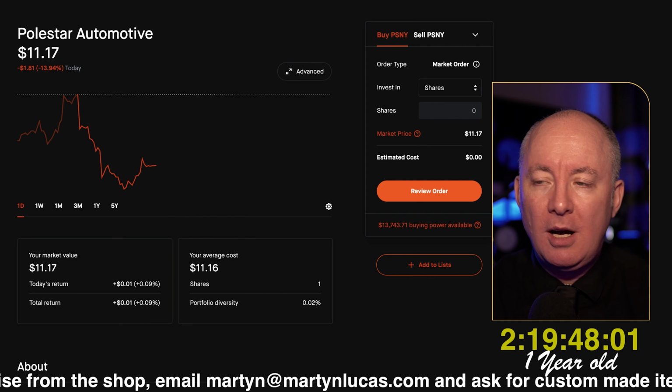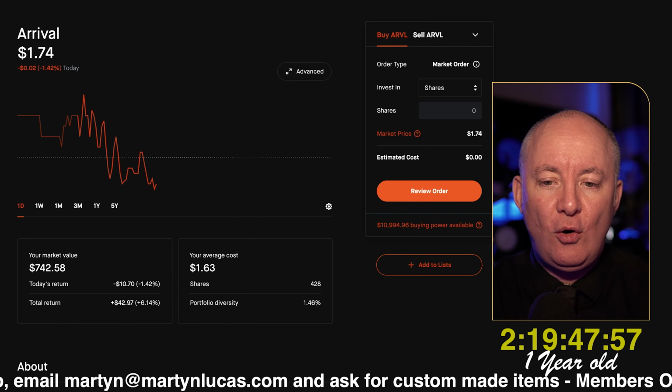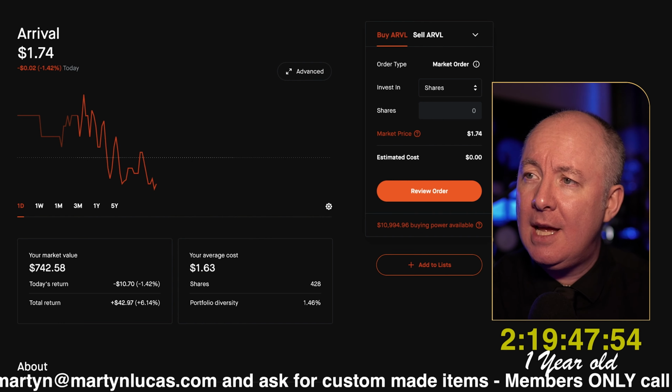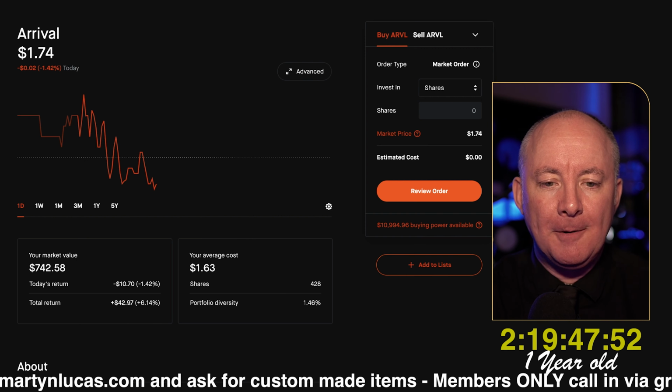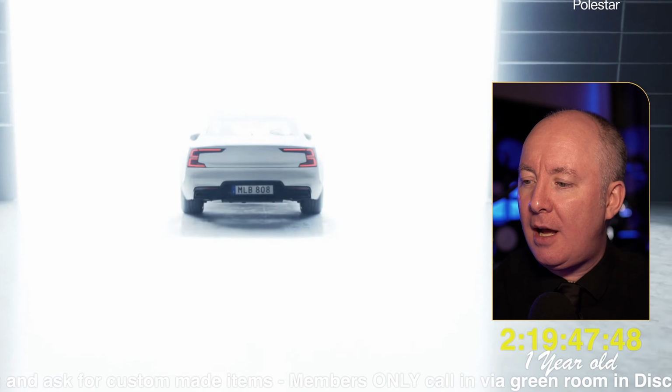So we're looking at Polestar, and then we're looking at Arrival. Arrival is the new kid on the block as well for the commercial vehicles in the UK. Looks very, very interesting. So there you go. This is my position on Polestar. I'm holding it. I like the company. I like what it does.